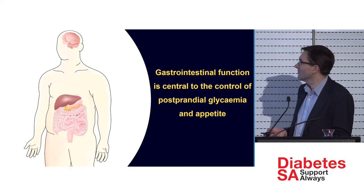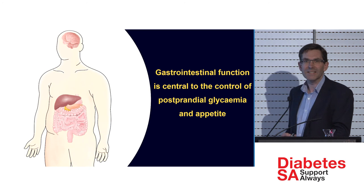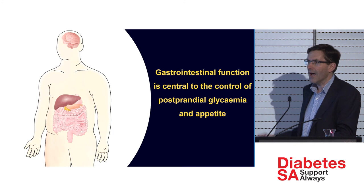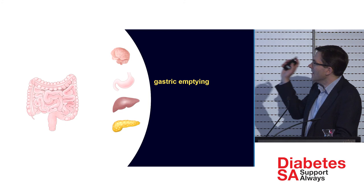Now, you might be saying to yourself, what's a gut doctor doing talking to a bunch of people who are interested in diabetes? And I hope I can convince you that the gut is really central to diabetes control, both in terms of controlling blood glucose and, of course, in appetite control and controlling weight. So here are the elements that we want to look at.